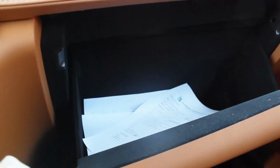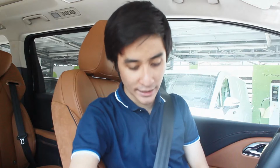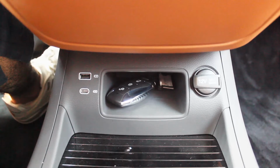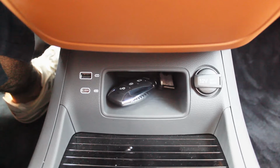And as well, this HQ9 is equipped with a PM2.5 filtration system, but without the ionizer here in the middle. And here, the glove box is pretty small, but at least there's a light and felt material yet again inside. Further down, you get one USB port, one USB-C port, a 12-volt socket, and a cubby space, which is essential for placing the key of this car.